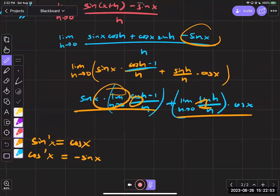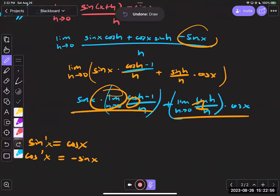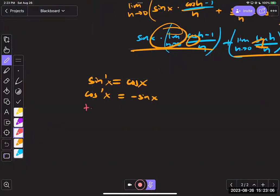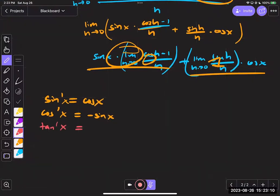All right, so Sophia, this one I ran through, and I skipped a couple steps. These two in particular, I very much skipped. But let's look at one that you should be able to do. What is this equal to? The derivative of tangent. So we'll plug it back into the original, like, okay, so the limit. No, don't do that. You don't have to do that here. There's a much better way.